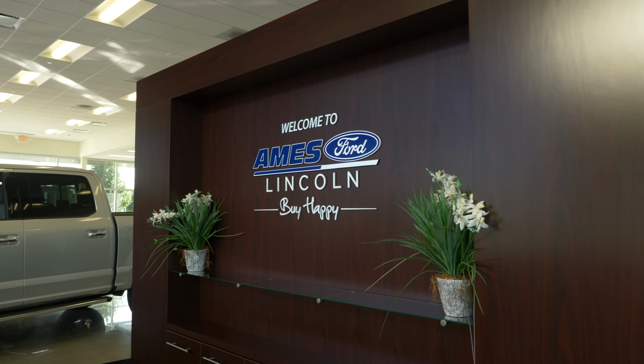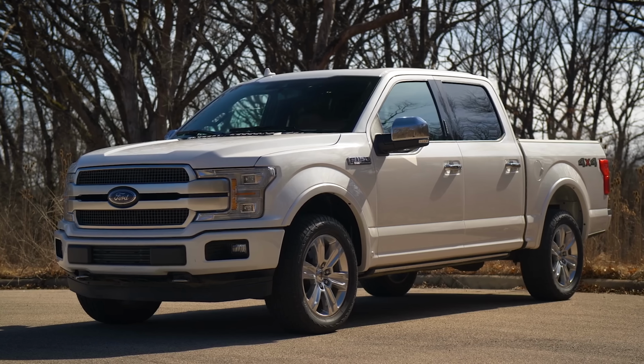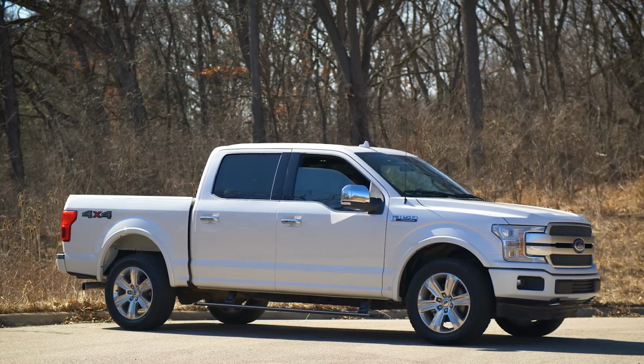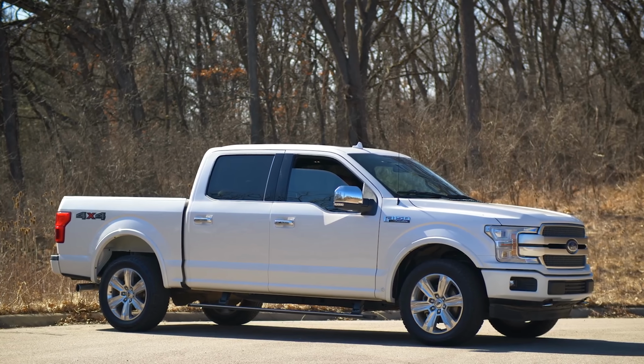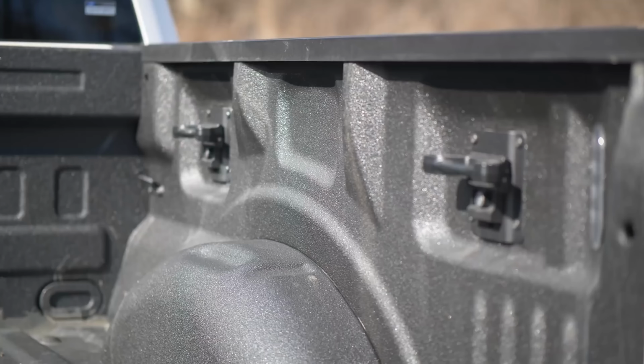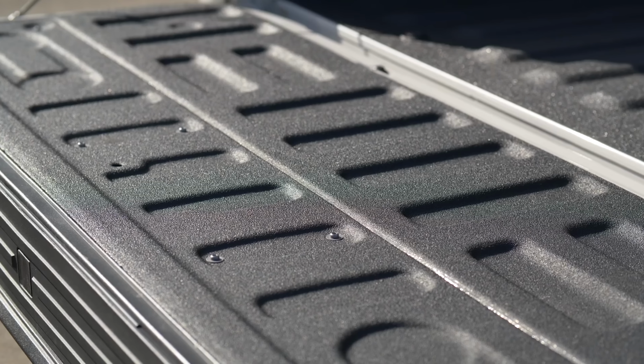So I'm here today at Ames, Iowa, Lincoln and Ford, and you're an official Roush authorized dealer as well. Correct. So I want an F-150. I don't want a Raptor, I want a V8 truck, you know, packed to the gills full of stuff. So I'm gonna come to you, I wanna order one, I wanna buy one. So kind of walk me through how that would work. Do I get to pick any truck I want, any configuration, and then?